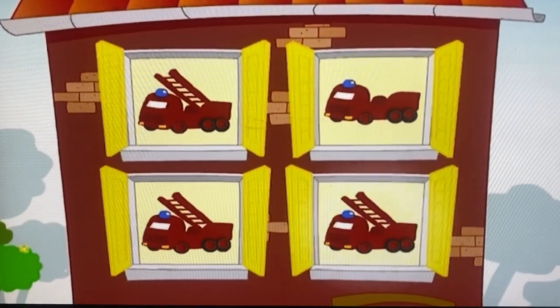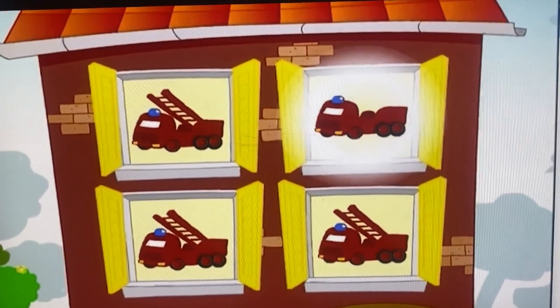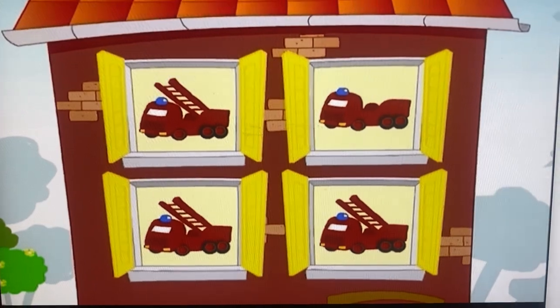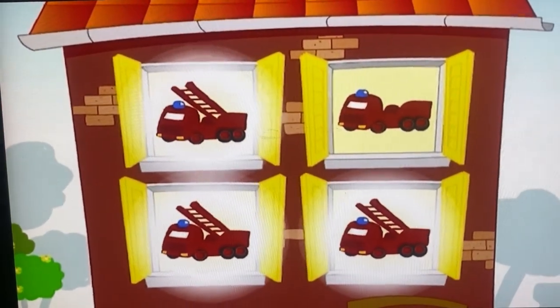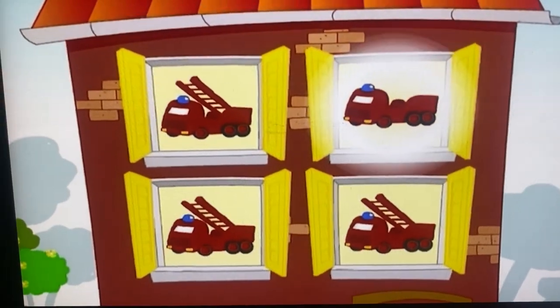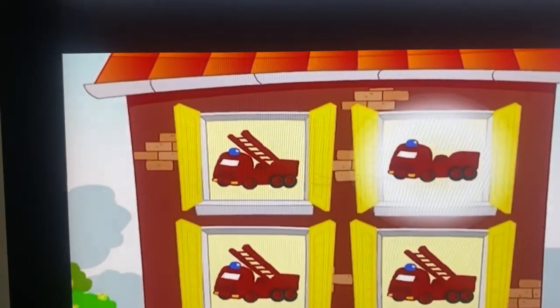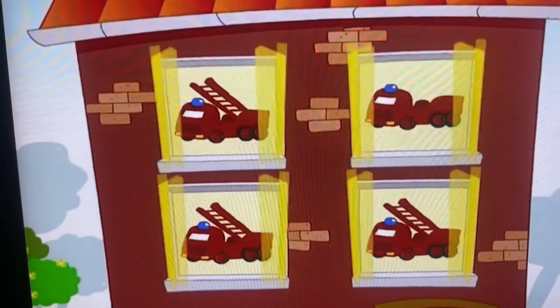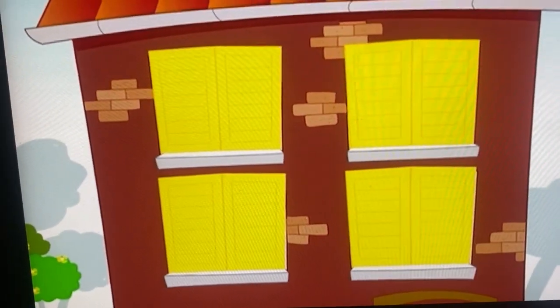So what's different? This one is different. This one is with no ladder. These are fire engines with a tall ladder. The fire engine with no ladder is different. Good eye. You can spot what's different.